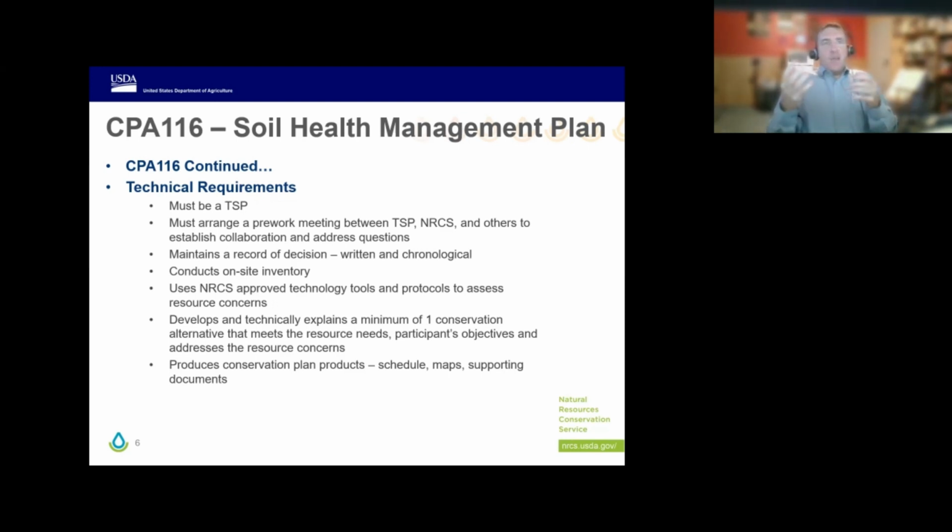Now, I say a shameless plug for TSPs. We need more TSPs in order to really have these soil health management plans be effective and efficient and moving out. So as you're looking at this slide, you're thinking about how can I connect my company, my entity, the producers that I work with to NRCS. One of the ways is to become a TSP and help with developing these soil health management plans.